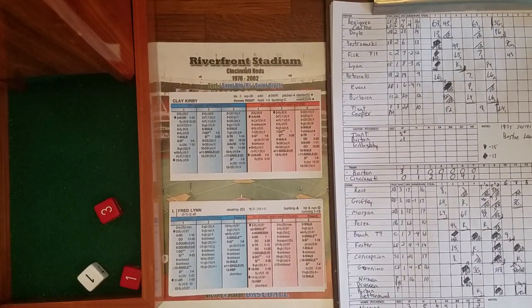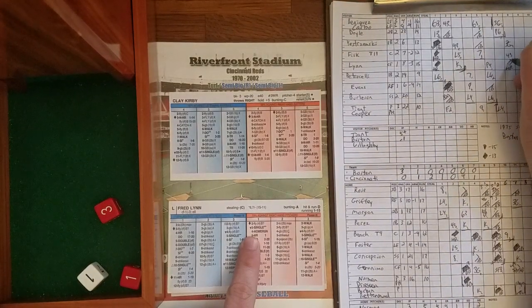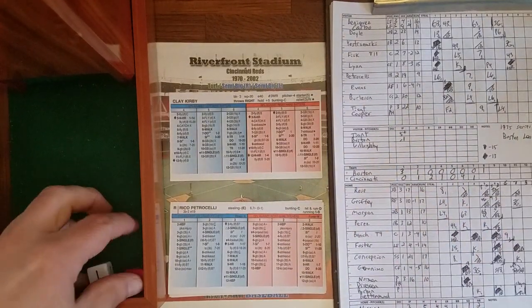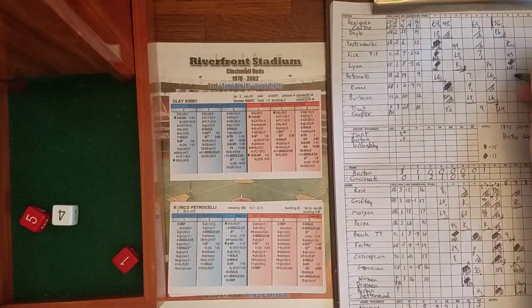1-4. Home run, Fred Lynn. Straight up home run, Fred Lynn. But it's a solo shot, so that's not really going to help Boston's cause all that much. It is now a Dolly Parton 9-5 special. And here's Rico Petrocelli. 4-6. Flies to center, ends the inning.